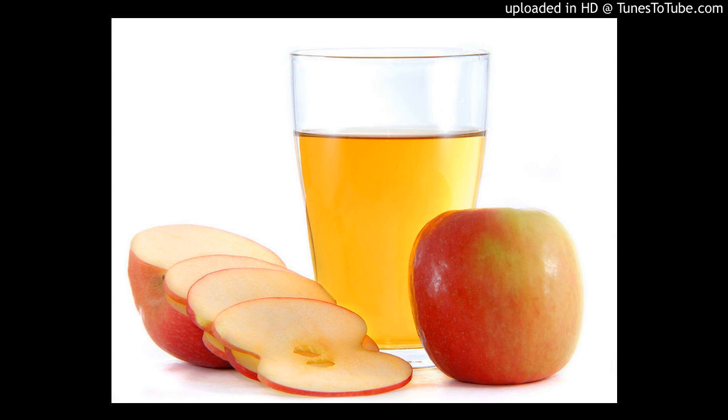There's one human observational study from Harvard again that showed that women who ate salad dressings with vinegar had a reduced risk of heart disease.